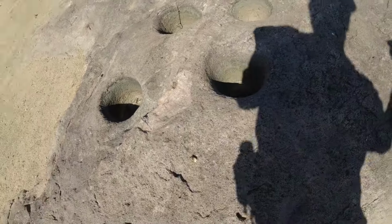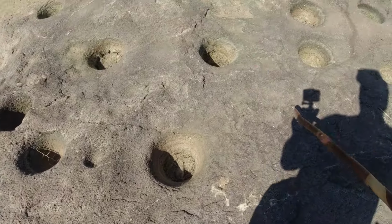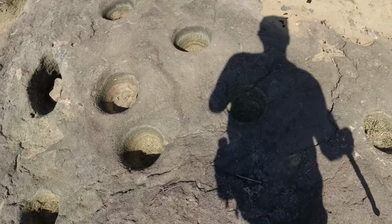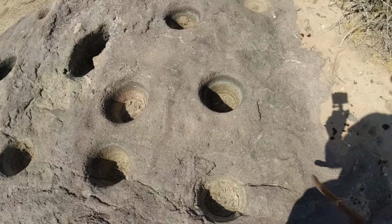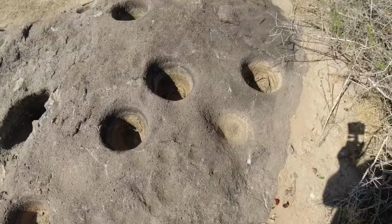It's always cool to come here though. I've been here before right after it rains, and every single one of these was filled with water. And I've been out here in the middle of the afternoon in the summertime, and they used to have water in it. You put your hand in it and the water is ice cold.